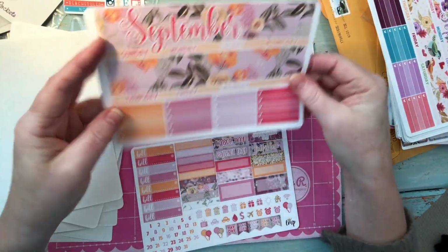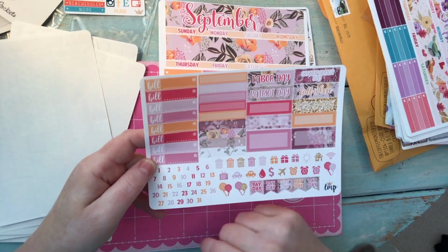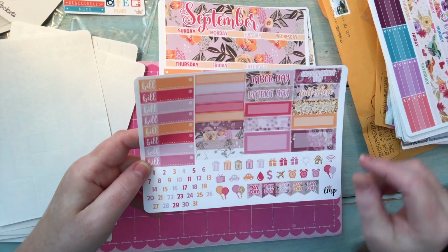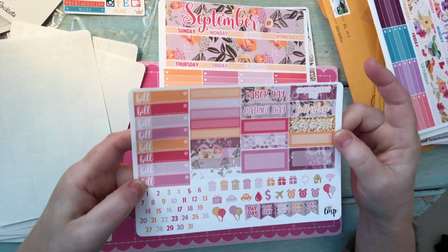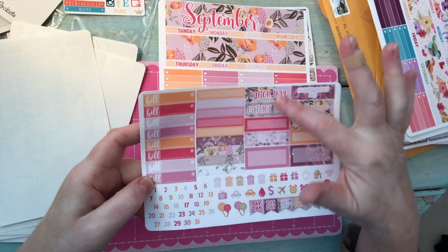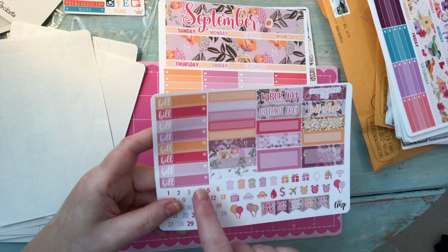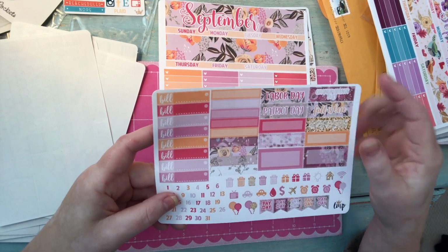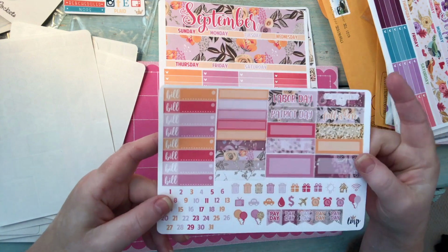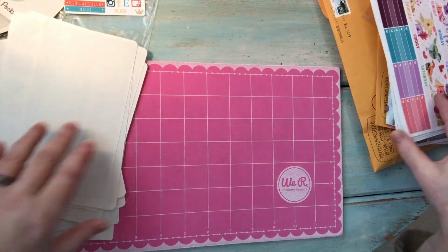This is your sidebar. You get the date covers, payday icons, a lot of little icons here. You get quarter boxes and a little bit bigger than quarter boxes. You get your holidays in there, a few bill dues, and not washi strips, but little tiny boxes that you can put whatever you like. So that's one of her September ones.